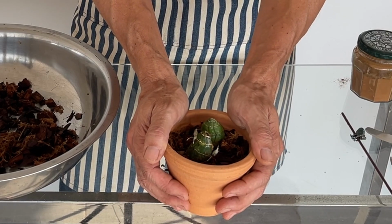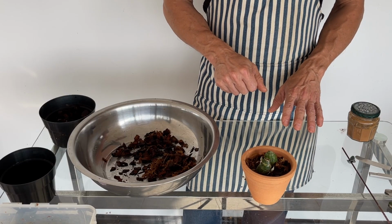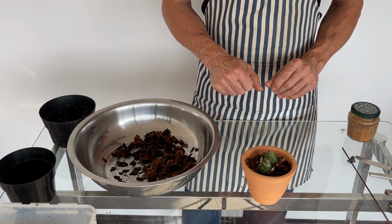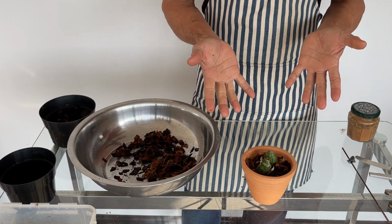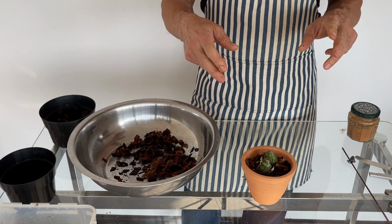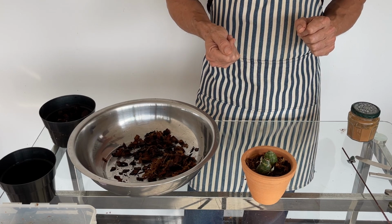Let's hope you're not left having to do surgery on your poor plants like I've just had to. These will be fine. We'll do an update video on this in several months' time so we can show you the progress. And that's all I have for you now on these catasetums. Fingers crossed. Let's hope I can do as good for them as what Mother Nature can.